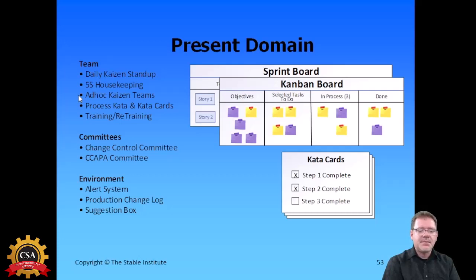Sometimes something strange will get detected and the logs will show it started 2 weeks ago on Tuesday, and you can go look in the production change log and say, what did we do Tuesday? Oh, Tuesday we released the new telecom system. Okay, well, maybe they're related to each other. And so that's what the production change log is.